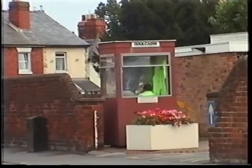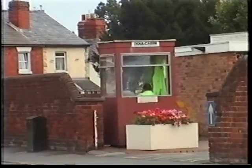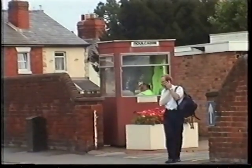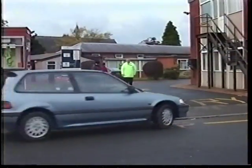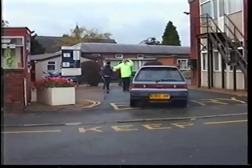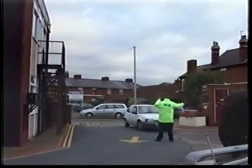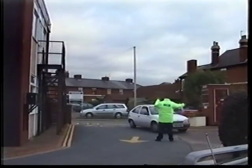The main back entrance is overlooked by a porter's cabin, and the porter is usually present during the day to answer inquiries and direct traffic. Once through the entrance, there is a road on the left which leads to a small car park. We are now looking at the entrance from inside the courtyard.